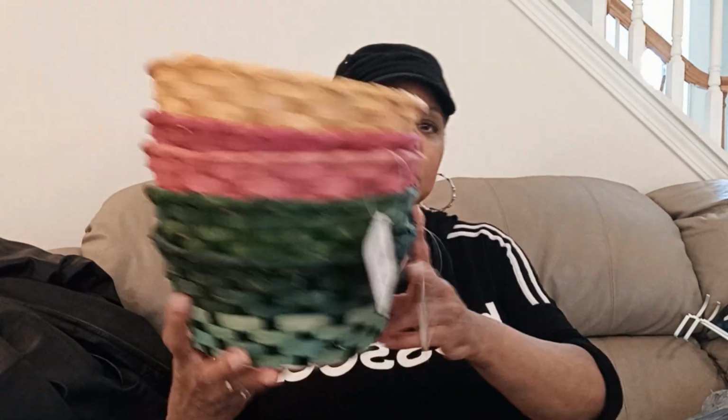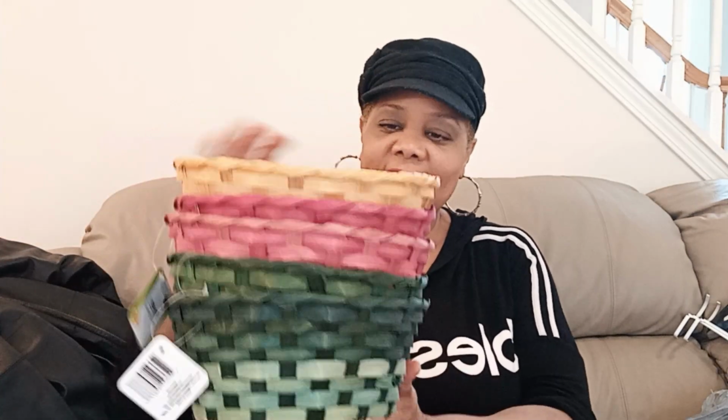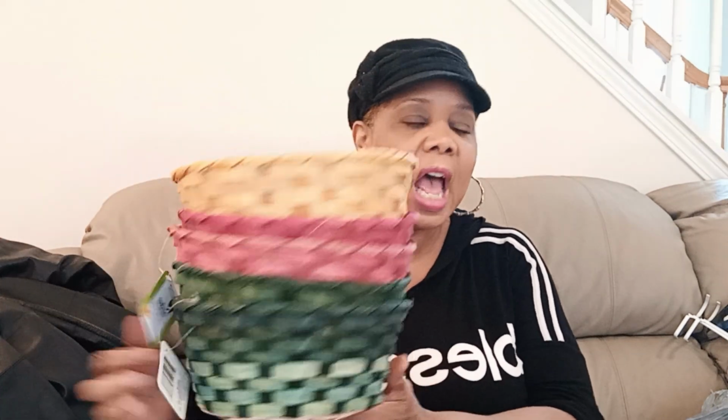Then I got these baskets. I do a lot of gift baskets, and it's growing into a little small business. I would always do gift baskets for my customers. When I was a caterer, I would bake their favorite cookies or cakes, and then make a little basket and send it to them for their birthdays.